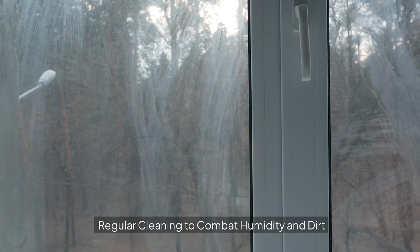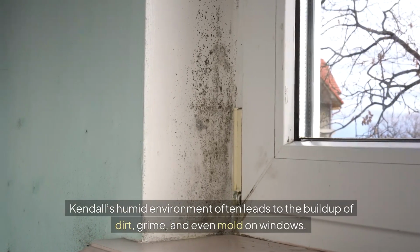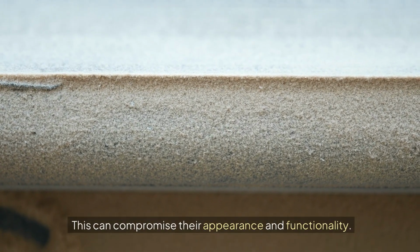Regular cleaning to combat humidity and dirt. Kendall's humid environment often leads to the buildup of dirt, grime, and even mold on windows. This can compromise their appearance and functionality.